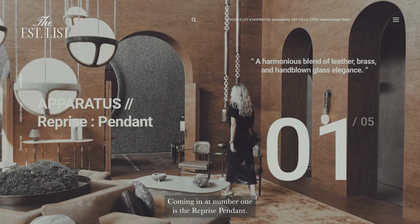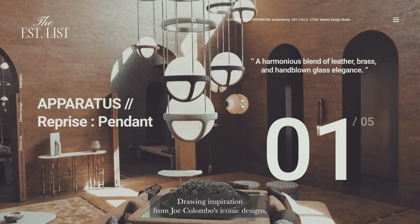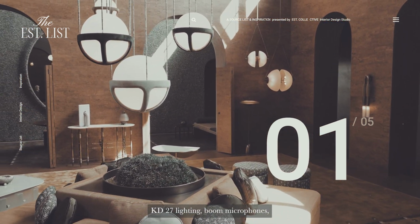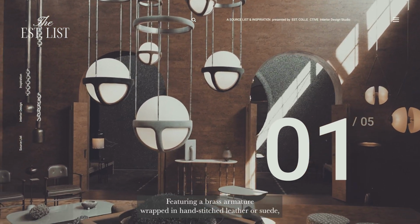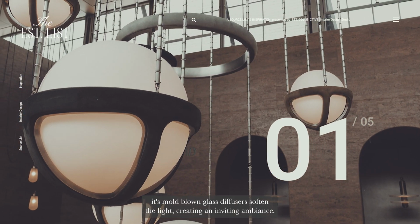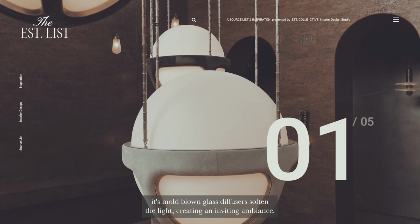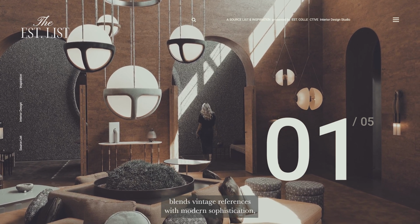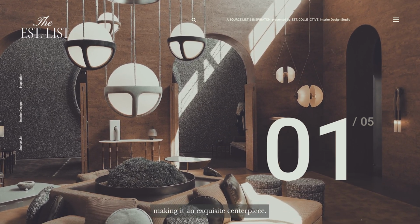Coming in at number 1 is the Reprise Pendant, drawing inspiration from Joe Colombo's iconic designs, KD27 lighting, boom microphones, and the meticulous artistry of luggage craft. Featuring a brass armature wrapped in hand-stitched leather or suede, its mold-blown glass diffusers soften the light, creating an inviting ambiance. The Reprise blends vintage references with modern sophistication, making it an exquisite centerpiece.